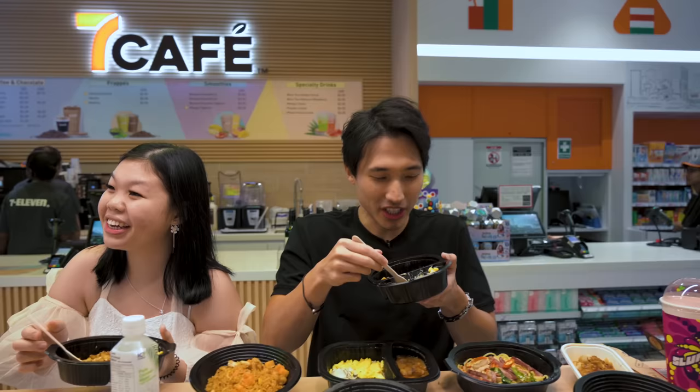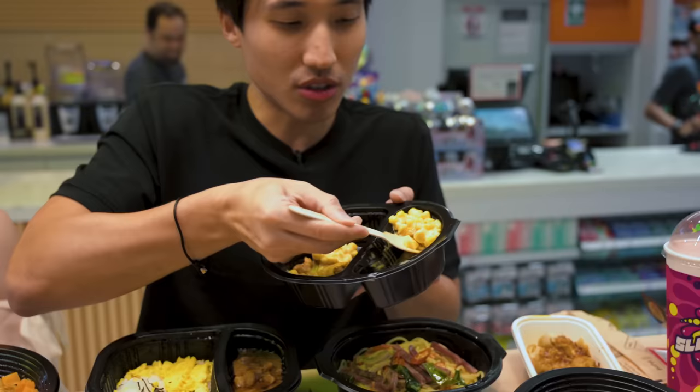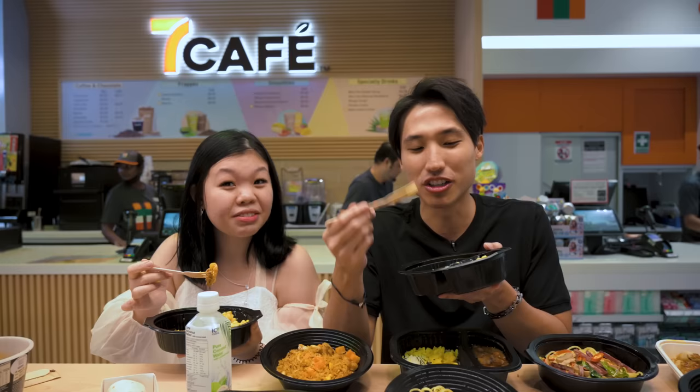Hey, I think there's another way to eat this. You mix in a bit of the corn. I get a bit of the rice cake, you put a bit of the corn. I think this will reduce the heat for those that cannot handle spice. Does it reduce the heat? I don't know whether it reduces the heat or not, but it gives it a lot more moisture, a lot more sauce, and I really enjoy it.